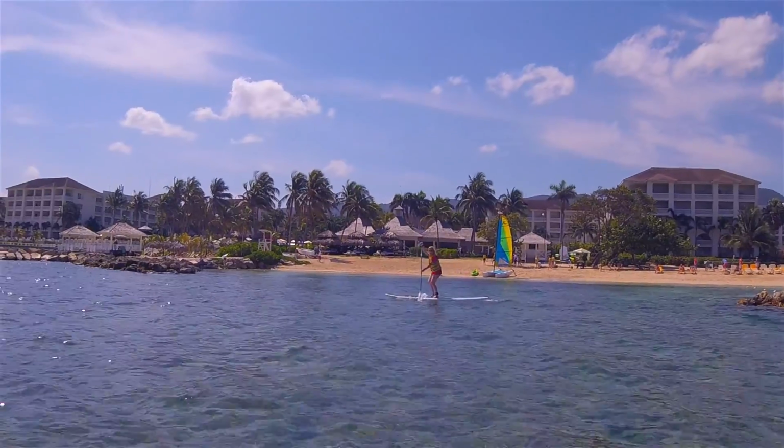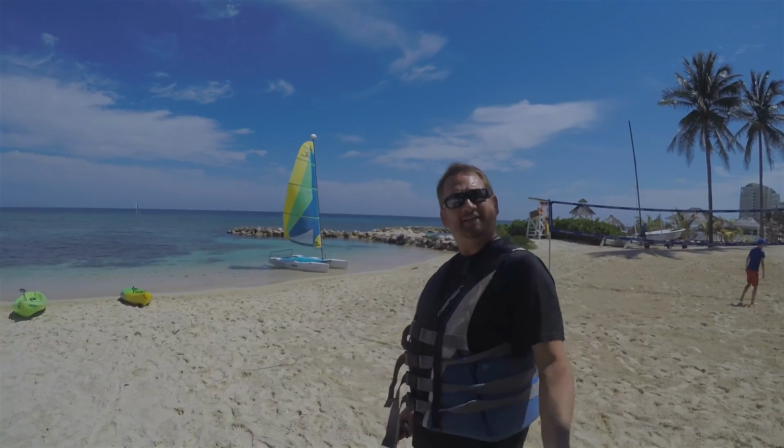Another thing that's pretty cool here is that there's tons of water sports. There's a catamaran you can take out, there's stand-up paddleboarding, kayaking, and all that is included in your fee. Going sailing, let's go!